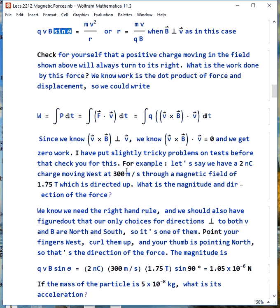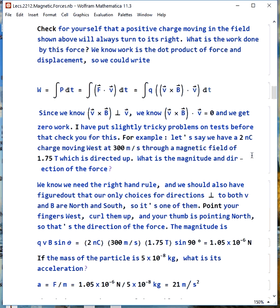Now, I've put tricky problems on a test before to make you think about this. And here's how we could do it. Let's say I tell you you've got a 2 nanocoulomb charge moving west, 300 meters per second, through a magnetic field 1.75 Tesla, which is up. What's the magnitude and direction of the force? Here you need to know right-hand rule. You should also be able to figure out that the only things perpendicular to both east-west and up-down are north and south. So the answer is either north or south.